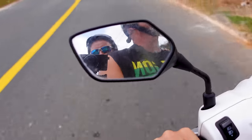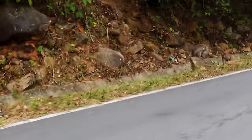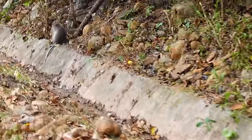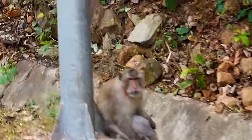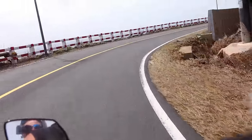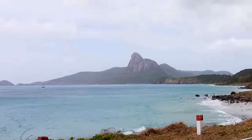Now that we're all fueled up and ready for adventure, we head out to explore the island by scooter. Really easy to rent one from our hotel. I'm sure your hotel will have them too. There's families of monkeys all over the island, but they seem to be a little more nervous of people than some of the ones we're used to, so that was a nice change. The ride around the island is easy enough for pretty much any ability level due to the nice paved road that goes all the way over to the national park.